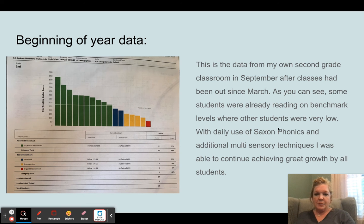This is the data from my classroom at the very beginning of the year. This was in September. Now, of course, we had the break. The students had been out basically since March of receiving the full instruction that we had in the classroom due to COVID. But as I say, this is my second grade classroom in September.